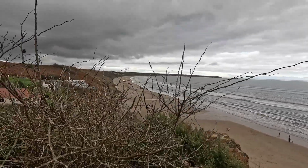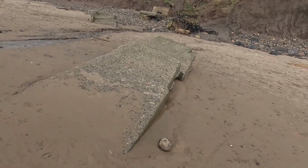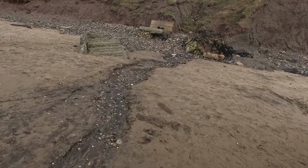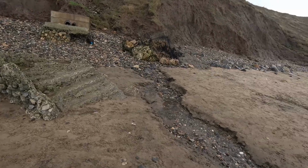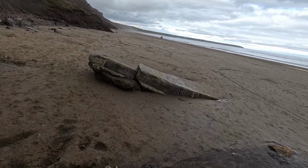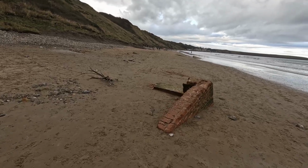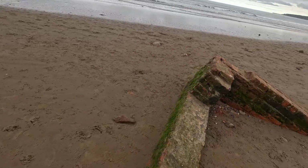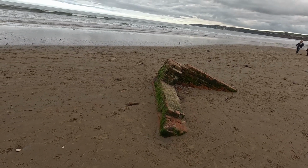That's looking back towards Filey, where we just walked. This looks like it may have been some steps into the bunker. Unusually, this structure was made out of brick, not concrete. Perhaps it was a lookout station, not a pillbox, who knows.